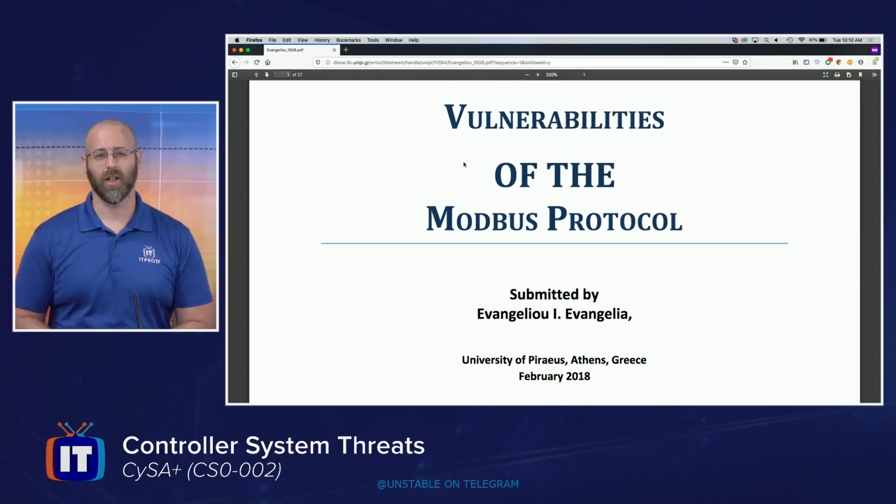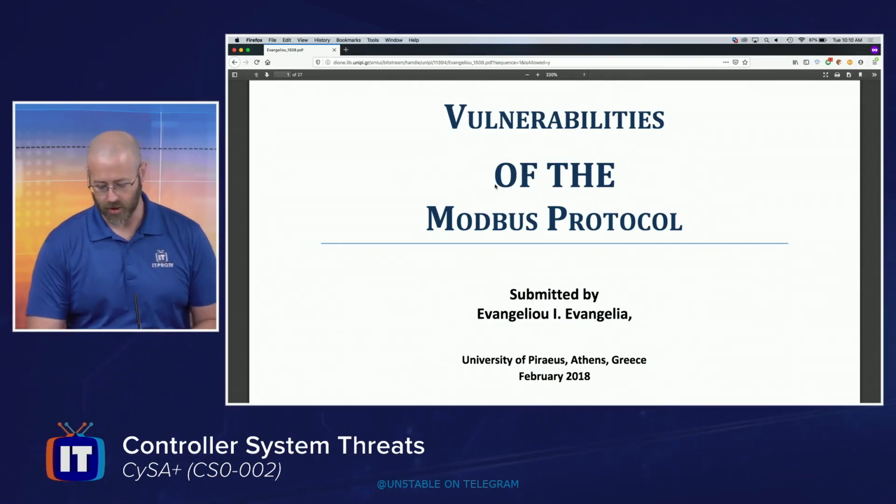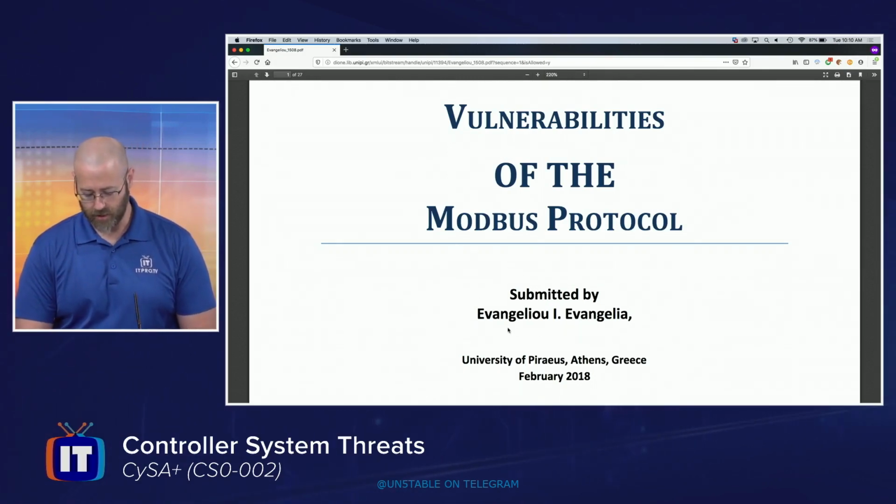So there's the first real threat, that you have some sort of software application. All the standard fare, buffer overflows, injection attacks, you name it, that's all a problem with those applications themselves. But then we move more into the Modbus protocol that's used for connectivity, right? So I went out onto the web looking for a really good resource for you folks out there, and I think I found a great one here: The Vulnerabilities of the Modbus Protocol, submitted by Evangelio.